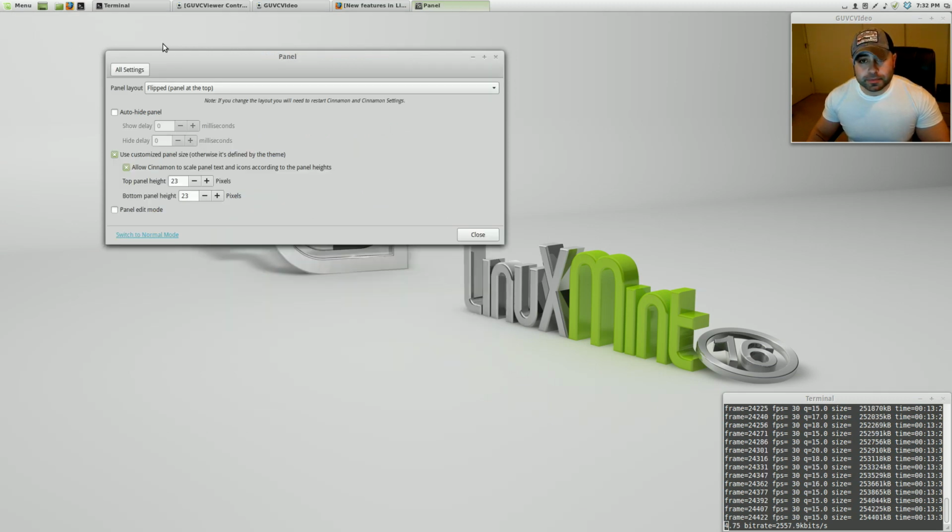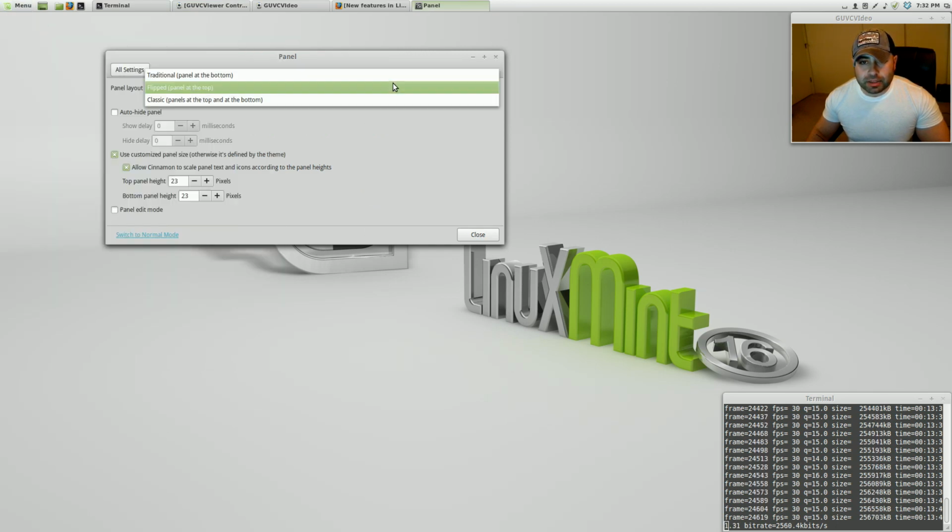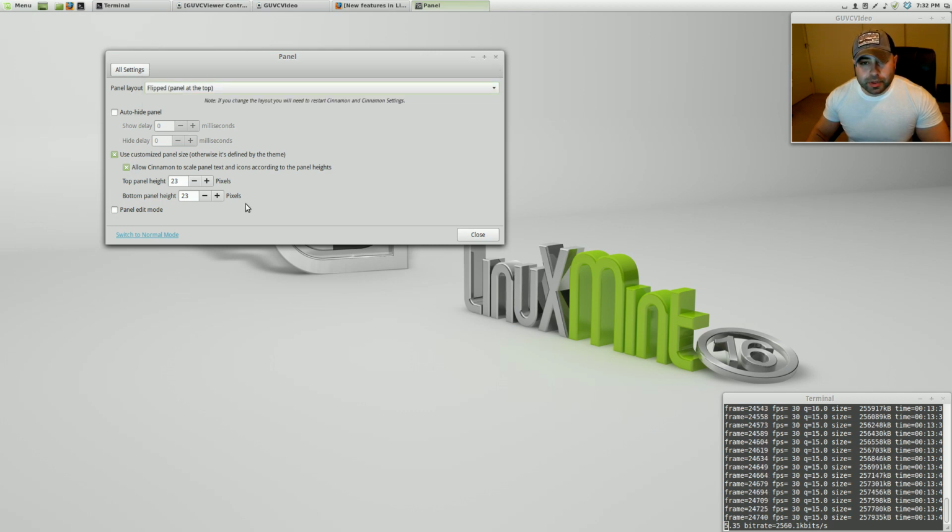I think this is also really neat. You can control your panel. You can have it at the top, which is what I prefer. You could also put it down at the bottom, or you can have two panels, top and bottom, which is the more classic style. And I love this feature as well.